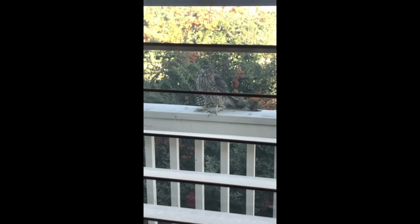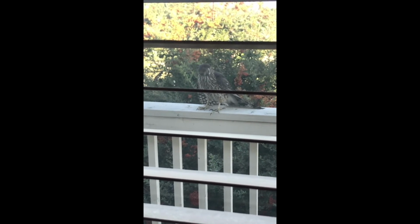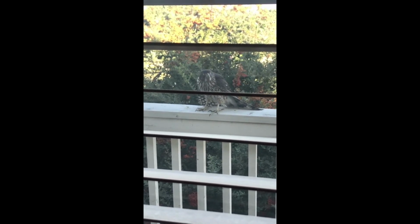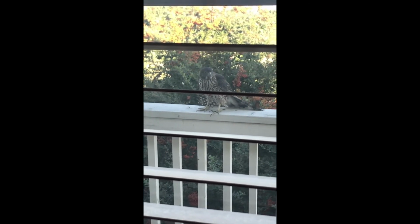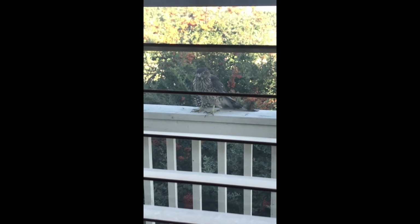What's interesting is in that bush behind him are actually a lot of finches and sparrows, and there's a mockingbird. And over on the left side of the video, you can actually see a little bird over there. So I don't know why the hawk is paying more attention to the window in the house than he is to potentially breakfast right behind him. But here we are.